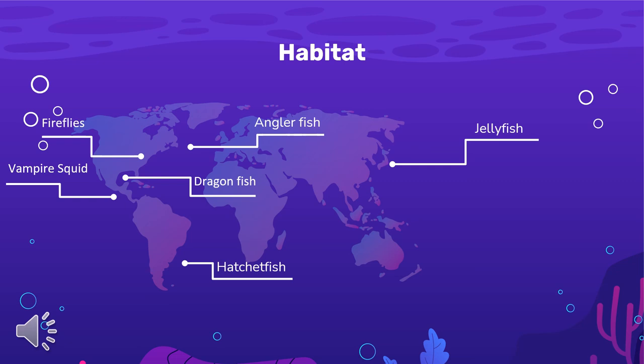After having seen all the organisms, we like to also compare the habitats. Fireflies are found all around the world in every continent except Antarctica. In the USA, they're on the East Coast. Vampire squids live in tropical and subtropical oceans, ranging from 300 meters to about 3,000 meters. Hatchetfish are from Central and South America. Anglerfish are deep in the Atlantic and Antarctic oceans. And dragonfish are in the Atlantic and in the Gulf of Mexico.